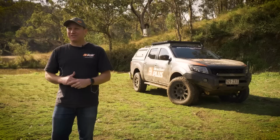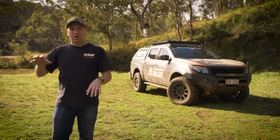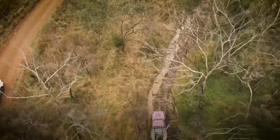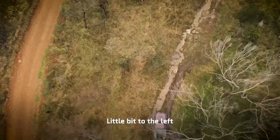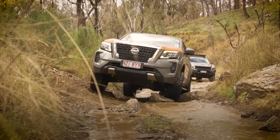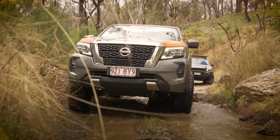We followed the creek for another 400-500 metres, boulder hopping the whole way and line choice was really critical to get through there. A little bit of left. Just squeeze it up. Nice. Awesome. Yep. Very nice.